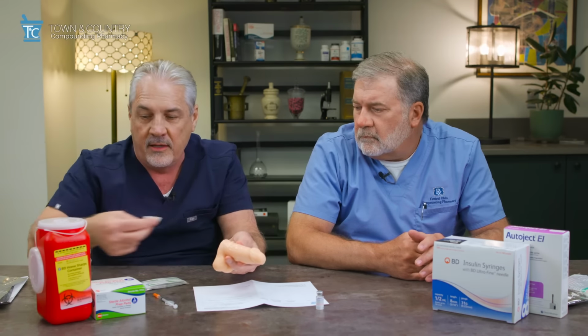One of the things that gets overlooked and not talked about enough is standing up prior to doing the injection. By doing that, you're going to allow more blood flow to go south and really improve the erection that you're going to get. So I'll demonstrate that, show everybody how that works.